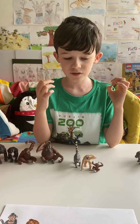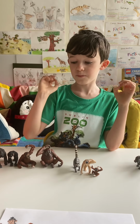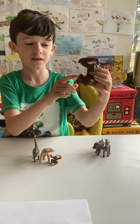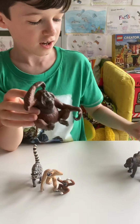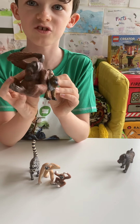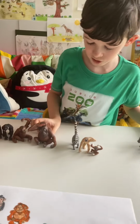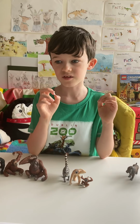Then also, apes are usually much bigger than monkeys. Like, look at this big boy, this really big boy. That's the male orangutan. And then you look at a monkey, it's usually much smaller. So that's the size.